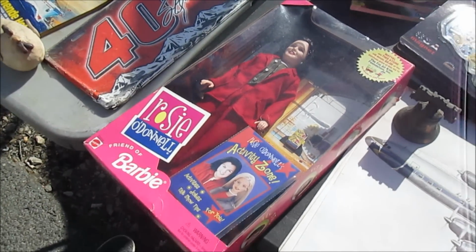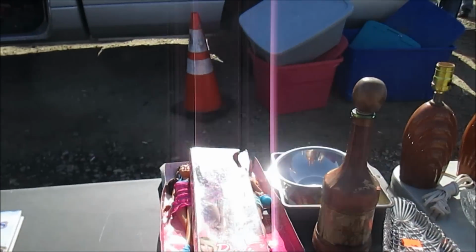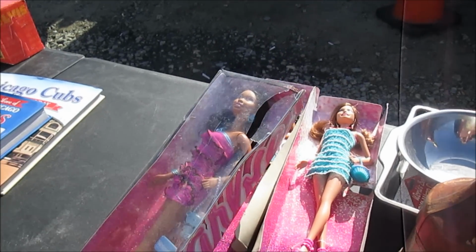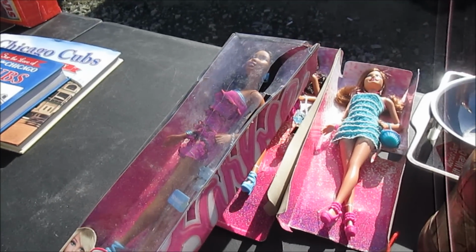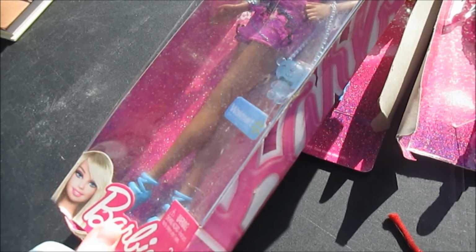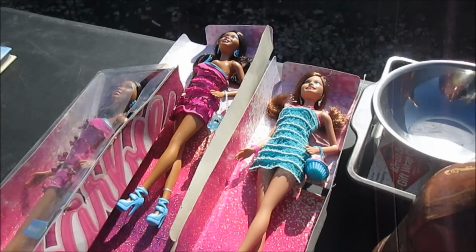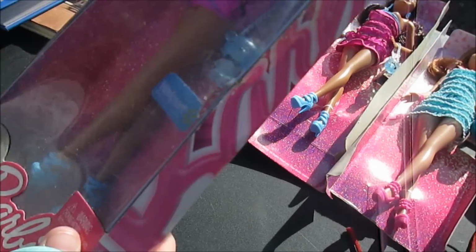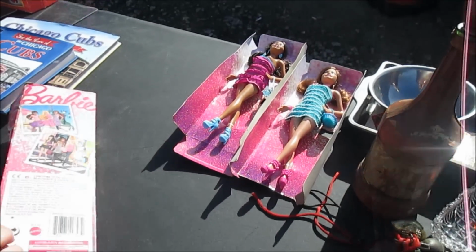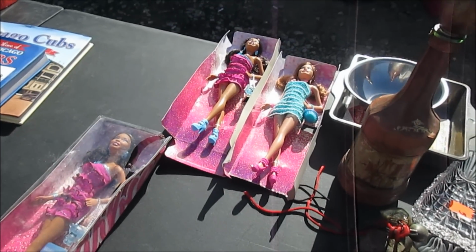Hey Wilbur. There's more Barbies over there. And there's more Barbies. Who else have I got? Oh, I'm gonna fall over this table. Walmart exclusive. Look, she has a little bear for a purse. That's so cute. Oh, and she has a cupcake. I like her bear purse. Oh, these are Walmart exclusive Barbies. I wonder what year. 2012. Isn't that old? So cute.